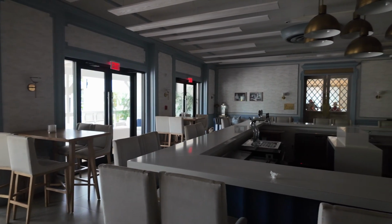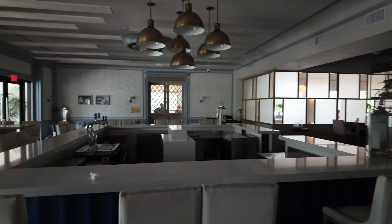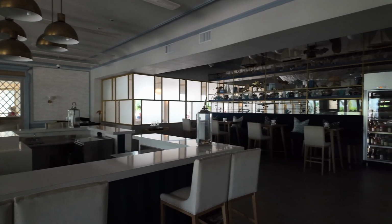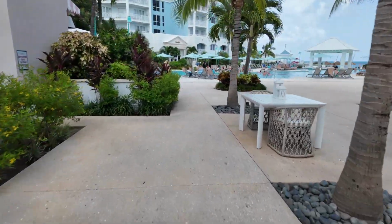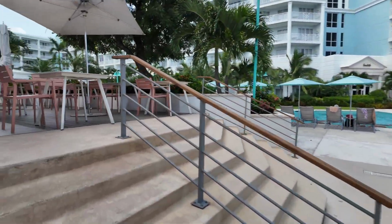Butch's Chop House is next door, which is the resort's steakhouse. Many of my clients always ask to make sure that I find them a Sandals with a Butch's on site, as it's their favorite spot. We only have a short view of the restaurant while they are closed, as this spot is only open for dinner, but you can see it's a very elegant spot.